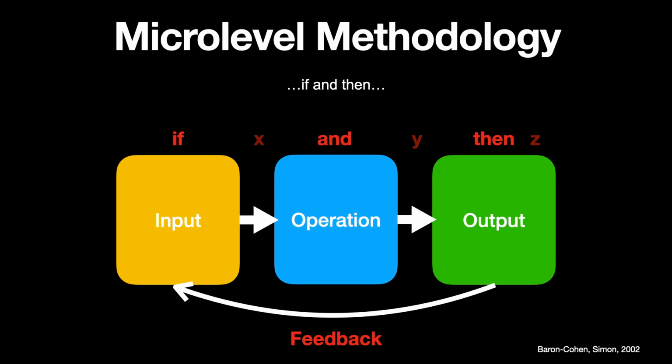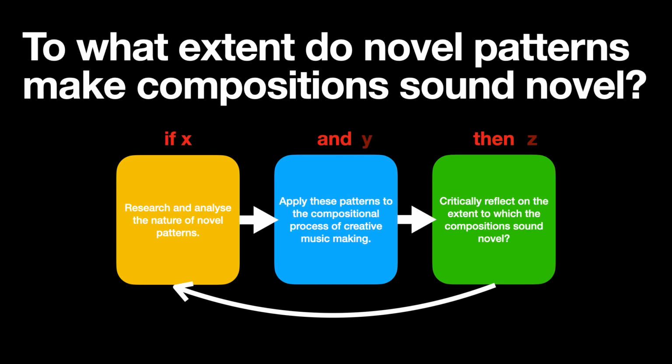Let's generalize the methodology to if X and Y, then Z. In other words, input, operation, output, feedback. So you could ask the question, to what extent do novel patterns make compositions sound novel? You would research and analyse the nature of novel patterns, question if X, and Y, apply these patterns to the compositional process of creating music. Then Z, you would critically reflect on the extent to which the compositions sound novel. It would be iterative, and you would find that some things work, probably, some things don't work, and you have to adjust your way of working as you go.